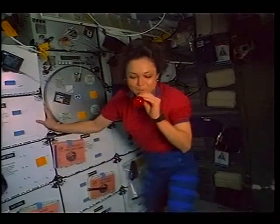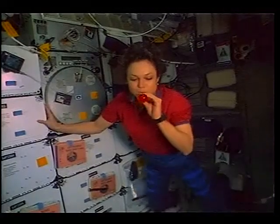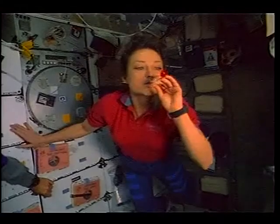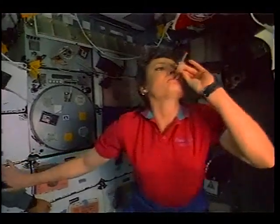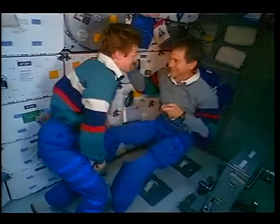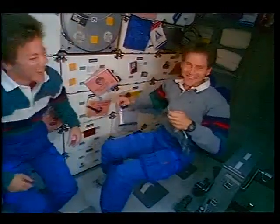And you see Tammy here with a fluid physics experiment, some tropical punch floating free in the mid-deck, which she was able to vacuum up post-haste. And of course, we don't have a shower on board, and that's the best you can do.